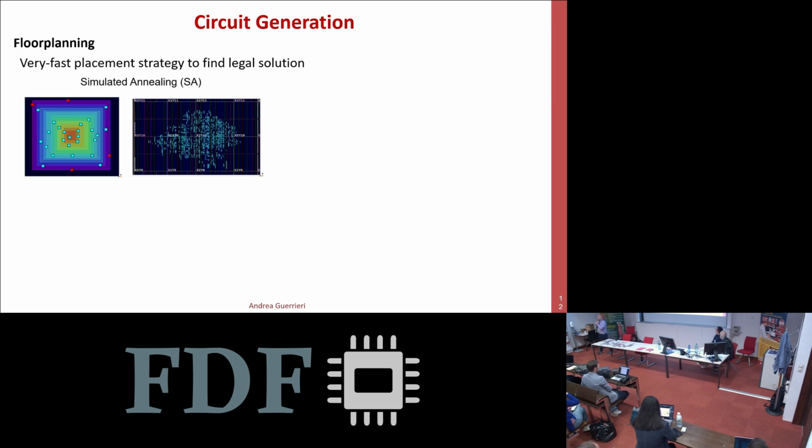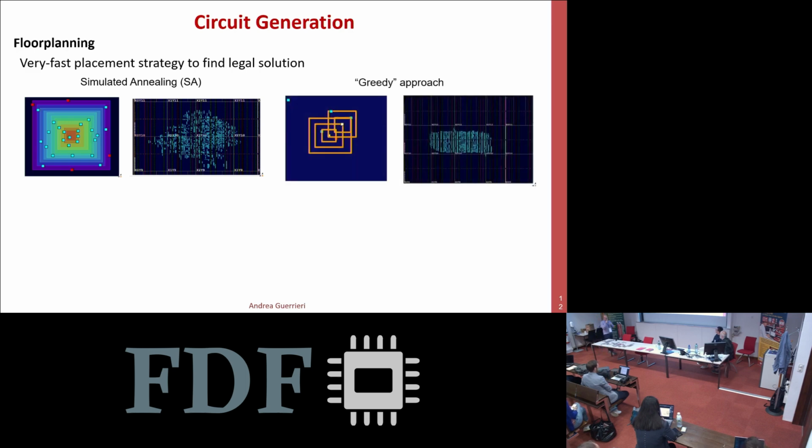And the second algorithm we implemented is a greedy approach. You can see how it's much more compressed, right? What we try to do is to place components as close as possible while satisfying the no-overlap constraint among them. And the second part is, of course, the routing.